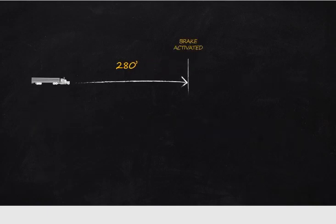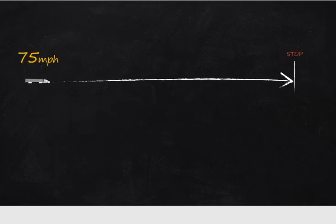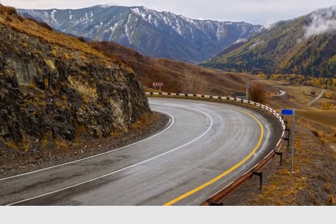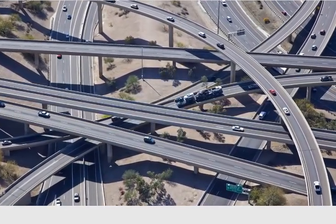Once the brake fully activates, your vehicle requires an additional 200 feet to decelerate to a stop. The combined stopping distance is approximately 480 feet, extending from the point of perception to a complete stop. This is the equivalent to the distance of roughly 1.5 football fields. An excessive traveling speed, such as 75 miles per hour, will result in stopping distances equal or greater than 2 football fields. Speed management is especially vital when conditions are less than ideal. Inclement weather, heavy, unconventional, or difficult loads, and challenging road features affect your ability to stay in control and safely stop your vehicle.